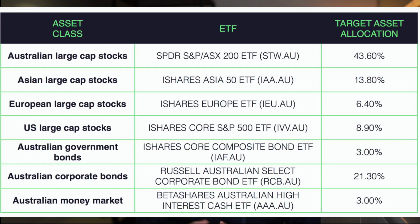In addition, you'll also be passively paying the management fees of the underlying investments, the ETFs within the Raiz portfolios. So here are some of the ETFs that they are using in their portfolios, and the fees range from anywhere from 0.196% per annum to 0.418% per annum.